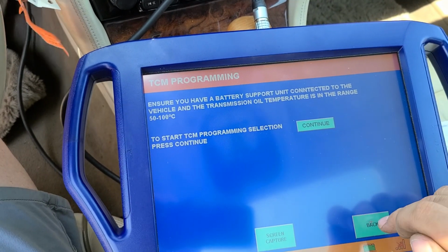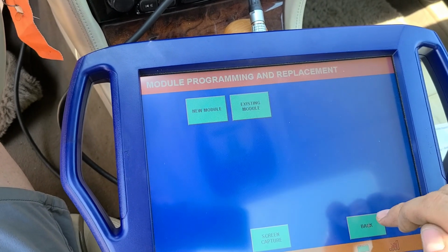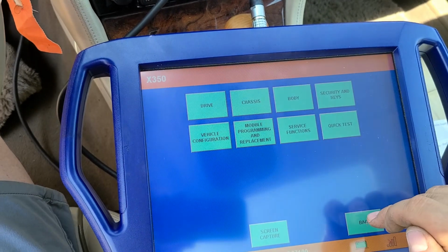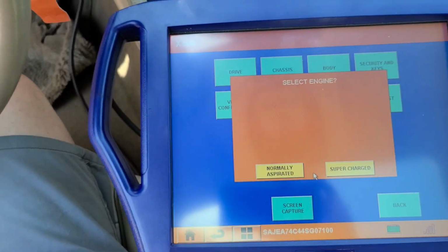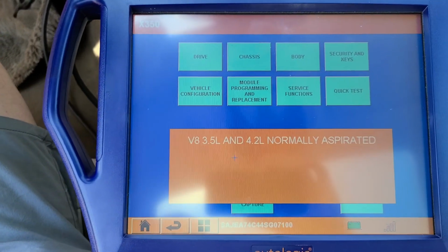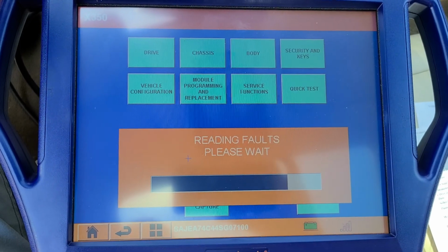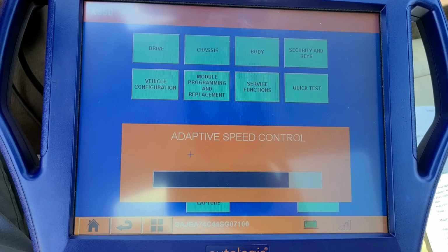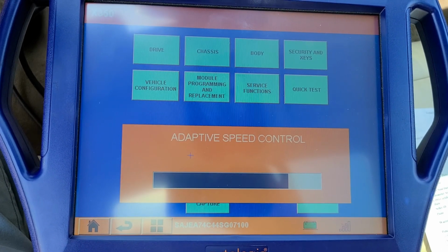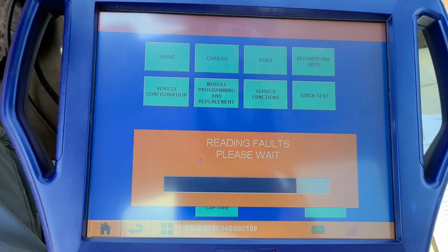So now we'll go back. Key on. Quick test. V8 petrol. Normally aspirated. Let's see here. Probably have to clear faults after this, but so I had a TCM not programmed code and had PCM not programmed for a little while. Then I had wrong VIN for a little while, but as you can see, the VIN's been corrected. We showed that.